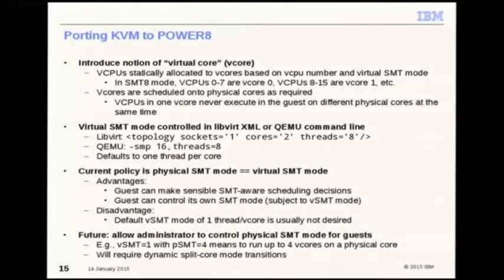Now, what's happening here is that we're keeping those virtual CPUs together. So virtual CPUs 0 to 7 will always run together. You'll never find that virtual CPU 1 is running on one physical core and virtual CPU 3 is running on a different physical core. What that means is that the guest can actually make sensible SMT-aware scheduling decisions. It can say, I know that these two tasks are using the same cache, so I'd better put them on the same core. It can do that inside the guest, putting them on the same virtual core, and then they will actually be on the same physical core.